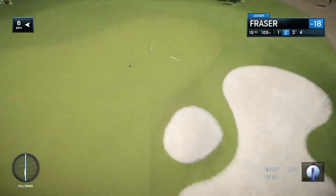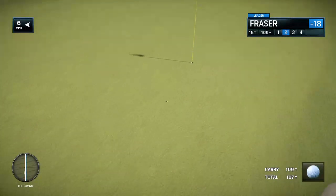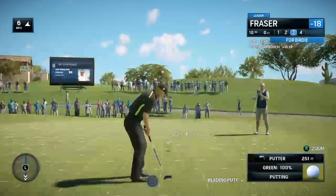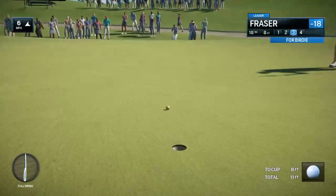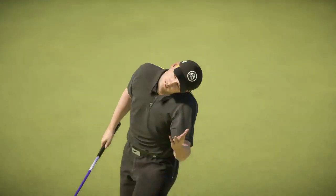Well, there's a big green, and they're going to use every inch of it. Great way to finish off the final approach shot with a birdie opportunity. And getting ready for the putt. Oh, I thought he had that. Oh, man. I just pushed it. Boy, that hurts.